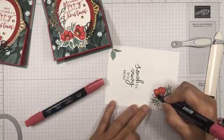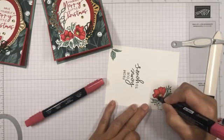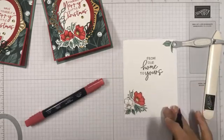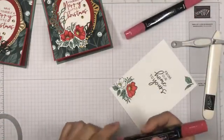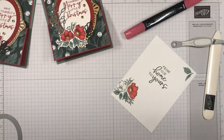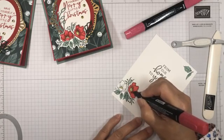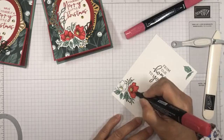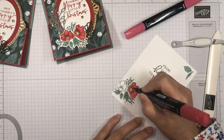And the nice thing about the Framed Florets stamp set is you've got lots of different options for floral arrangements here. You've got this one, and then you've got two individual flowers, and then you've got the more longish set of bouquet flowers, and then all the different leaves.